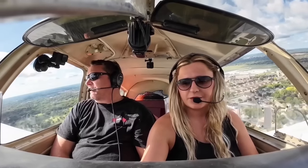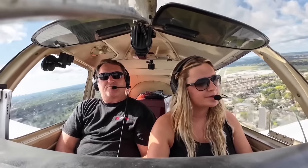Fuel pump off, fuel pressure's in the green, landing light off, and everything's looking good.